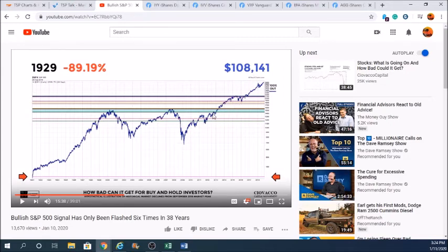So, and again, guys, it's not a matter of if, it's a matter of when these situations happen. The market's always going to go up and down. There always is going to be volatility, and we just like to try and mitigate some of the risk or some of the volatility, and stay the course, as it says on this channel, and when there's volatility, we get out of it, because we don't want something like 1929 happening to our portfolio.